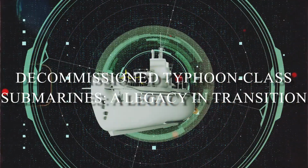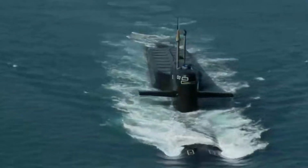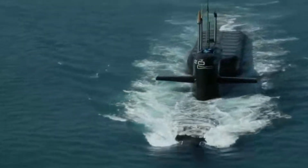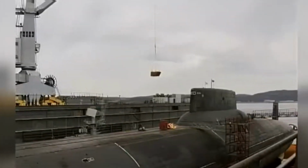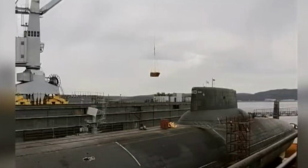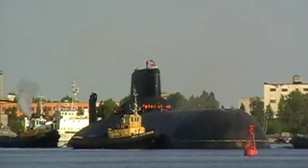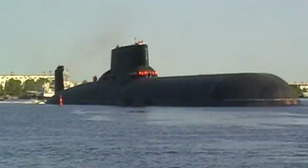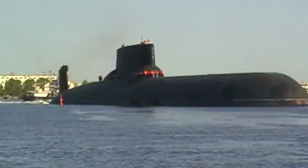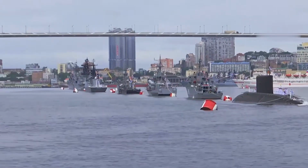Decommissioned Typhoon-class submarines, a legacy in transition. In the wake of the post-Soviet era, the destiny of these colossal Typhoon-class submarines took a fascinating turn. Today, only a single Typhoon-class submarine proudly sails the seas, known as TK-208 Dmitri Donskoi. This remarkable vessel, while no longer in active service, maintains a vital role in the ongoing development of naval technology.